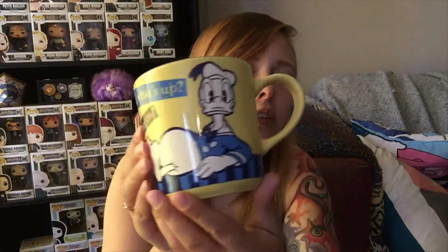So this is what it looks like with Donald Duck on it. Hey, what's up? What's going on? And then on the side, it has a Donald Duck emblem, blue inside. And again, there's Donald Duck on it. Yeah, so the handle broke. I had to glue it back together. Doesn't look super fantastic, but it's still usable. Not the end of the world if I can't replace it. Could be worse, I suppose.